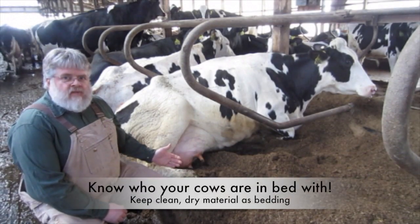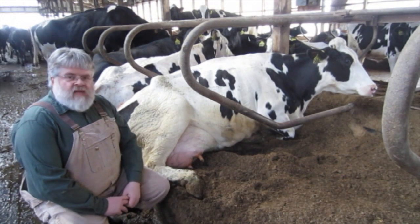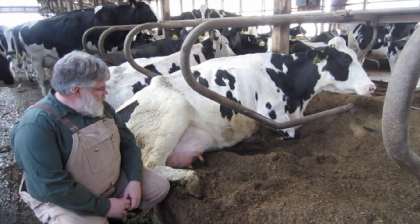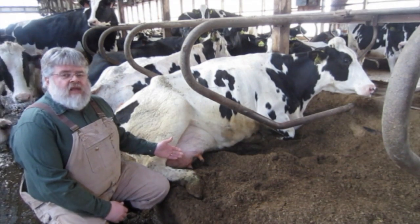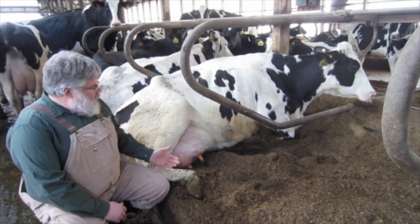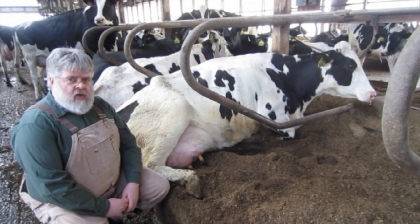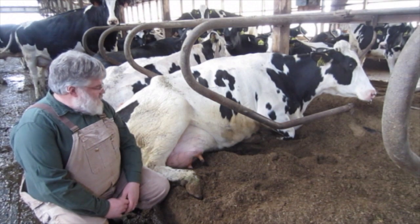As you can see, a cow's udder spends a lot of time in direct contact with the bedding throughout the day. We want our cows to spend a lot of time lying down in the beds, reclining and relaxing, but it's very important that we don't expose the teat ends and the udder to excessive amounts of bacteria. If our bedding is not clean and dry, we run the risk that we have high bacterial numbers on the teats and the teat ends at milking time and between milking times, and that increases the risk for mastitis.